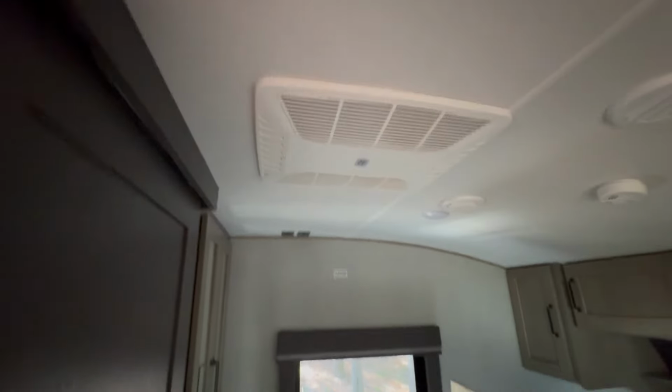Your phone's not just going to slip off because they put a little edge up there. Little things like that I just think are cool that Grand Design does, these little finishing touches. And an air conditioning above there.